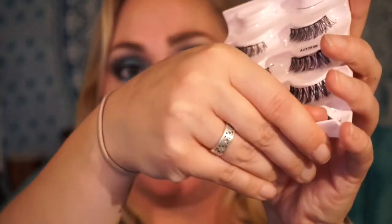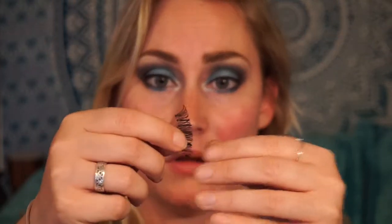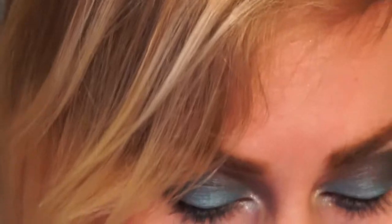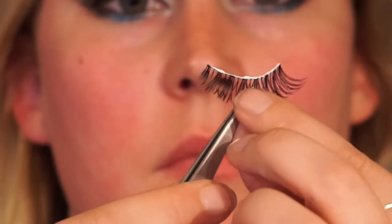I roll them off like this with my thumb, being gentle not to break them. I take off any extra glue. And then I go in with my glue that's been getting tacky, and I put that on. I brought you guys in real close so you can see what I'm doing. Always double check which eye your eyelash goes on so you don't put it on the wrong one. This is my left eye. I take tweezers. I like to hold it right in the middle. My glue is now tacky, so it's not so loose.